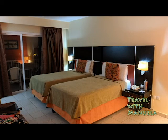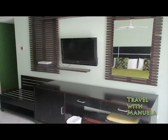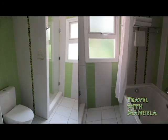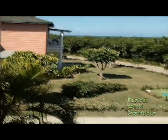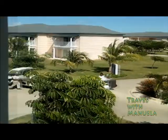Both rooms are completely open concept. You have a huge closet, a really big desk, and the sink in the main room. Then you have a separate room where you have a stand-up shower, a bathtub, and a toilet. Keep in mind that whether you're in a terrace or a balcony, none of the rooms are ocean view.